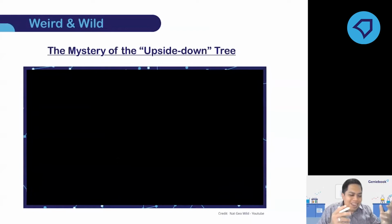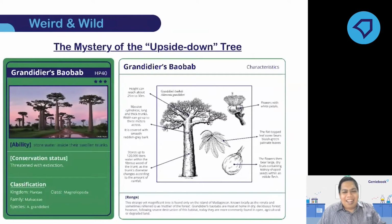But believe it or not, it is a real tree, a real natural tree in Madagascar. A special ability of it is being able to store water inside the swollen trunk. So you see their trunks are so huge, right? It's because water is stored inside it. However, same like the dragon's blood tree, it is threatened with extinction. As usual, all these unique trees are usually endangered. They are not found all over the world.